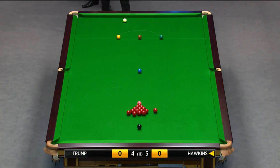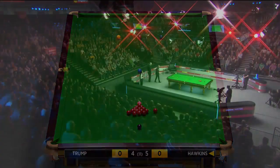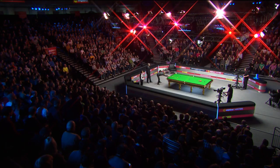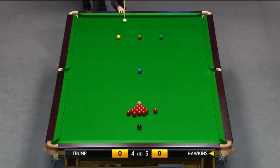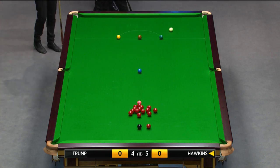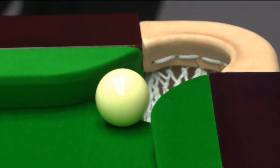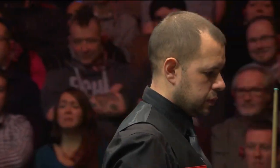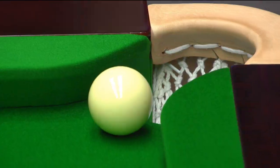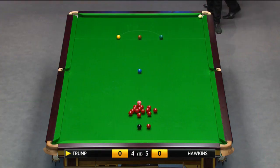And I think this whole Ally Pally crowd would love to see a deciding frame. And there's the fantastic arena. Barry will have other ideas. That's close to the corner pocket, the cue ball. He hit that safety much too thin, but he was never really going to leave anything.